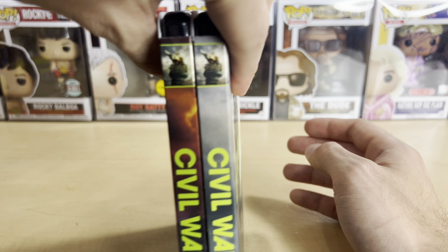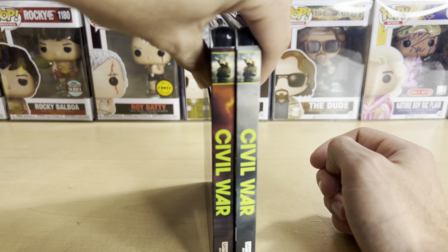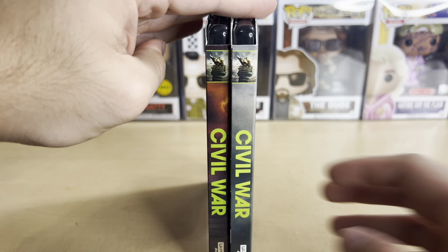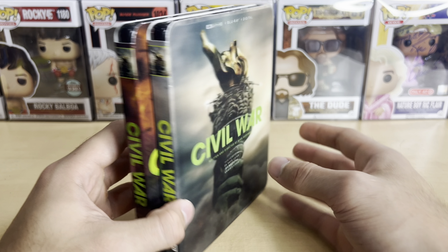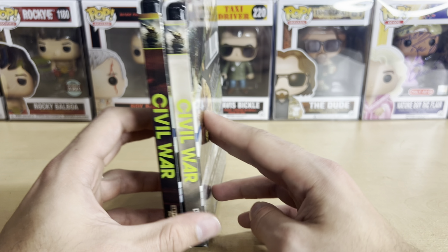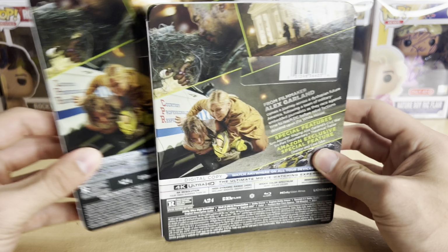Slightly different color palette, obviously. But you get the same logos and stuff on top, or on the bottom, I should say. And then you get the Statue of Liberty right there. So if you were to display them like this, whatever. Same deal. And then here's the other side. Same stuff. And then the backs are identical. But yeah, very cool.